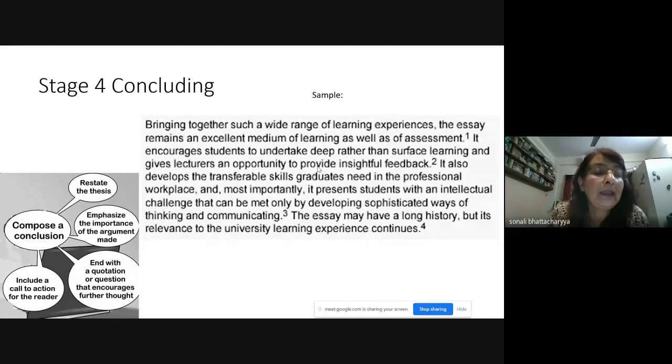The most common way is to restate the thesis. The second one is to emphasize the importance of the argument that was made, the second bubble. Okay, so you emphasize that. You don't repeat the same sentence. Of course, you need to reword it, but it must mean the same thing.